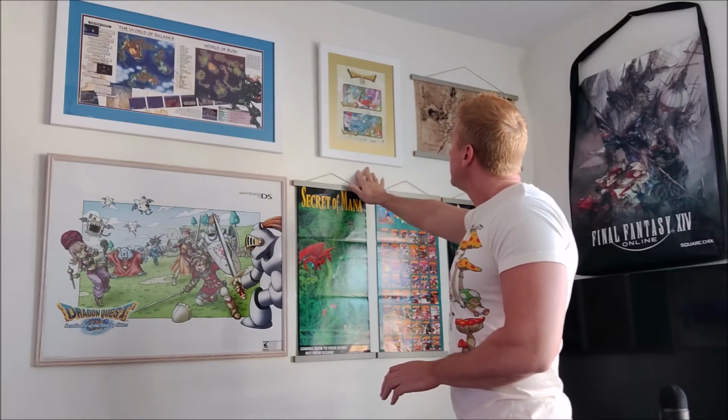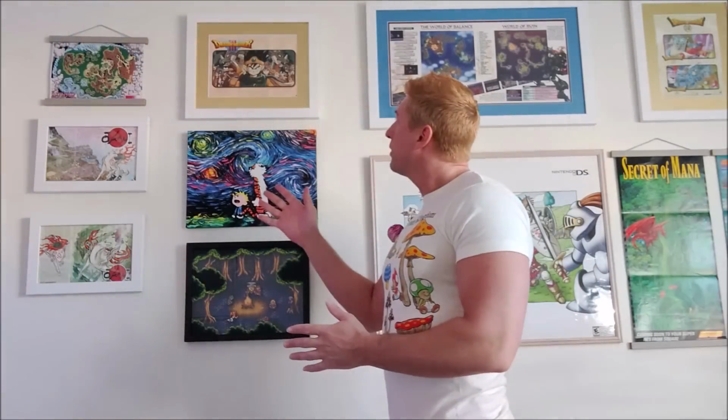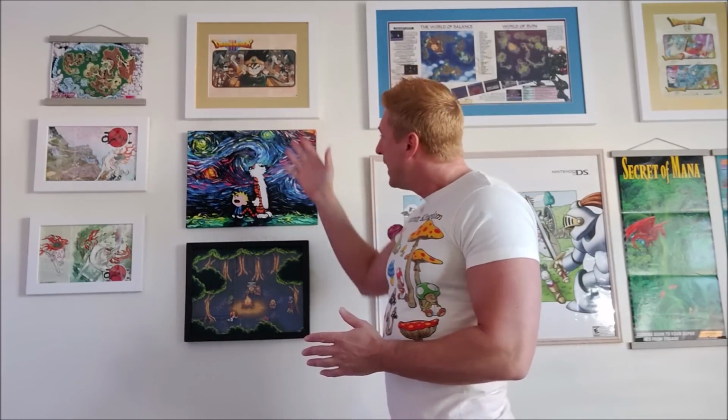This one is a Dragon Warrior 1 and 2 poster that I got from the Game Boy Color game. And of course, this is the Dragon Quest IX poster that I've had up in my room for quite some time. Over here, I have a poster from Dragon Warrior 3 for the Game Boy Color. And then here, it's a Calvin and Hobbes Starry Night. This is probably the one non-game related thing that I have in my game room, but it's so cute, and I love Calvin and Hobbes. I just had to hang it up.